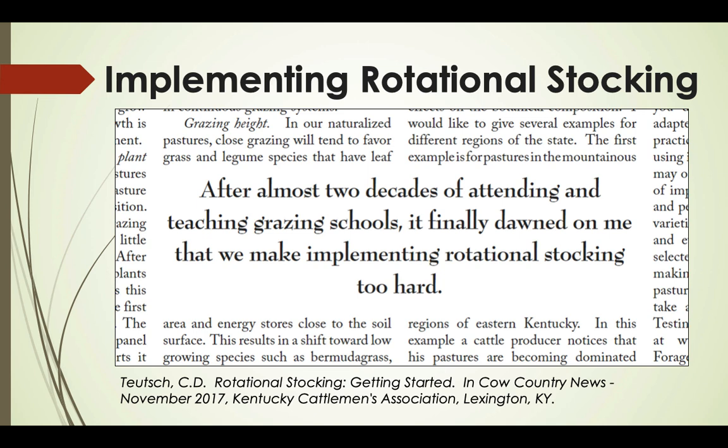This was a quote from myself, actually, and shortly after I came to Kentucky, I started to write a column for the Cow Country News, and this was a quote from that column, and it said, after almost 2 decades of attending and teaching grazing schools, it finally dawned on me that we make implementing rotational stocking too hard. And I think there's a lot of truth to that. You know, we get up and we stand in front of you and we say, well, you need to divide your pastures up into 10 little pieces and you need to rotate every 3 days. And yeah, maybe that's ideal. But look, on most farms, if I just close some gates, I've got a rotational stocking system.